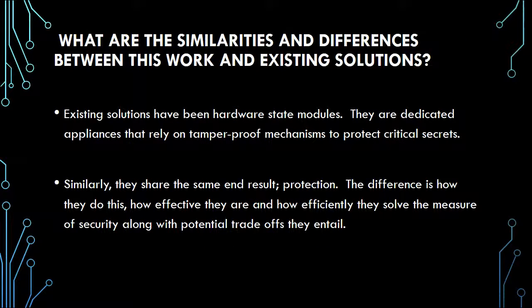What are the similarities and differences between this work and existing solutions? Existing solutions have been hardware security modules. They are dedicated appliances that rely on tamper-proof mechanisms to protect critical secrets. Similarly, they share the same end result, protection. The difference is how they do this, how effective they are, and how efficiently they solve the measure of security along with potential trade-offs they entail.